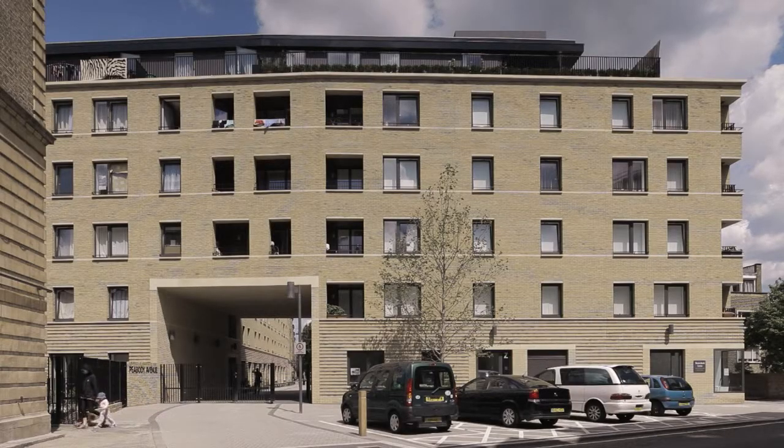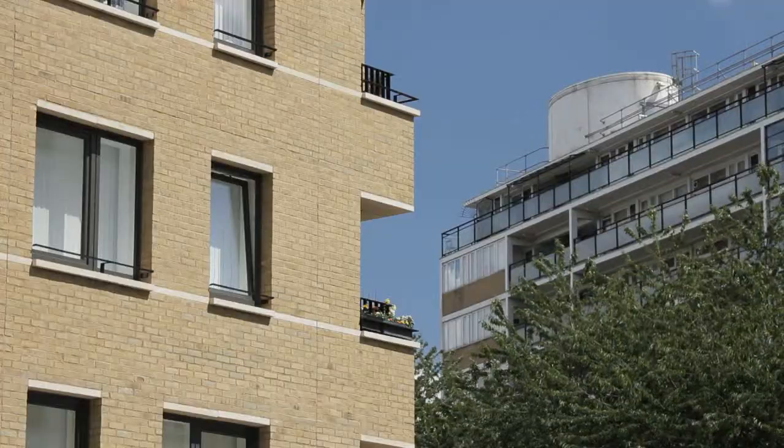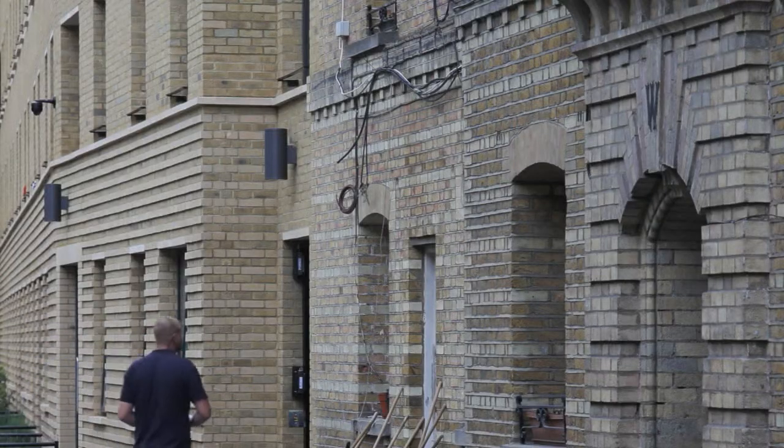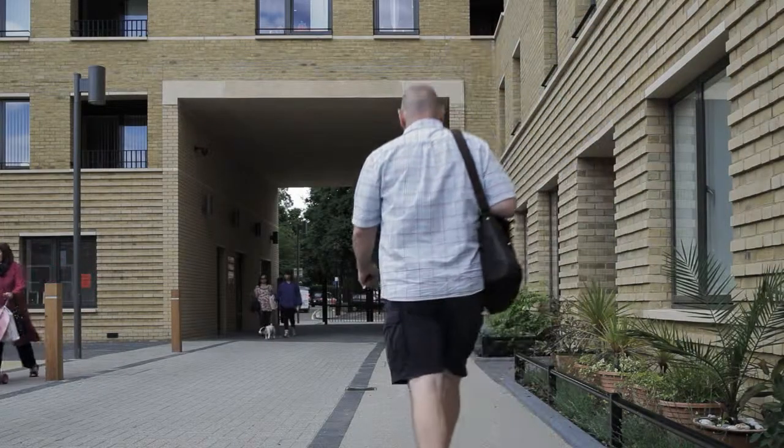I think we had a very fragmented southern end to this estate, and I think what Howard Tompkins have achieved is a great L-shaped building, encloses a new space, makes sense of the avenue, closes it off while still allowing access through, and a lot more greenery, which is very important to our residents.